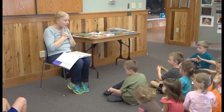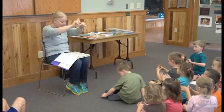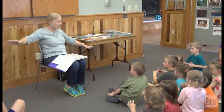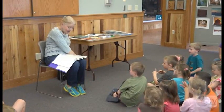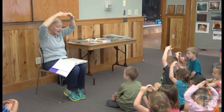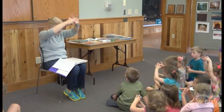Then there's another one about a maple tree. The itsy bitsy spider climbed up the maple tree. She slipped on some dew and landed next to me. Out came the sun, and when the tree was dry, the itsy bitsy spider gave it one more try.